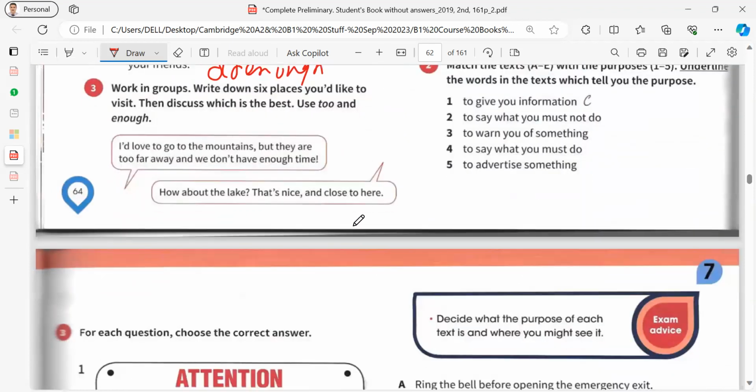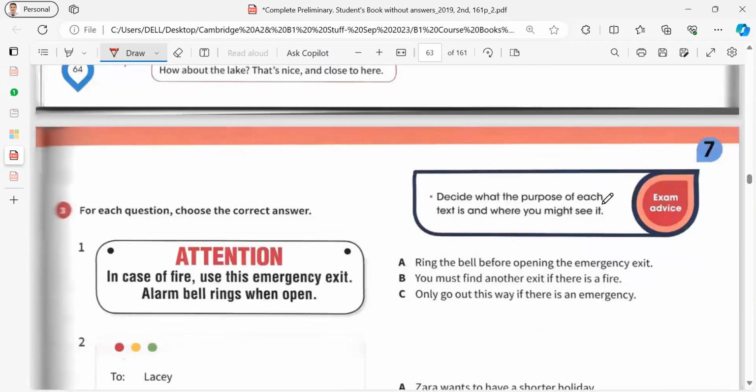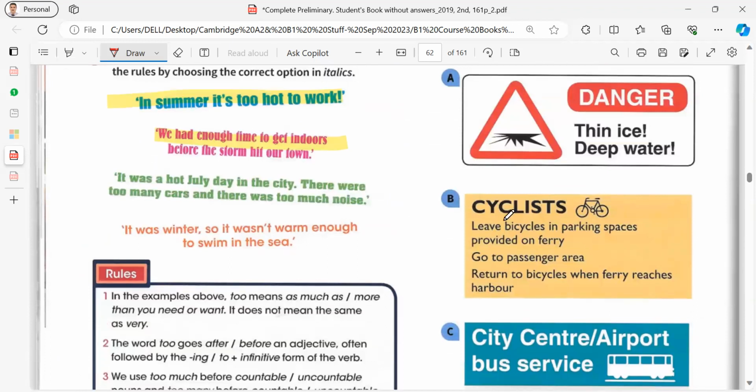In the parks or in the zoo, on the street, on the highway, right? It's not in the sea. Yes, near the sea. Thin ice, deep water, danger. So this may be on the road, especially in European countries. Thin ice, deep water, you know, because it's there.